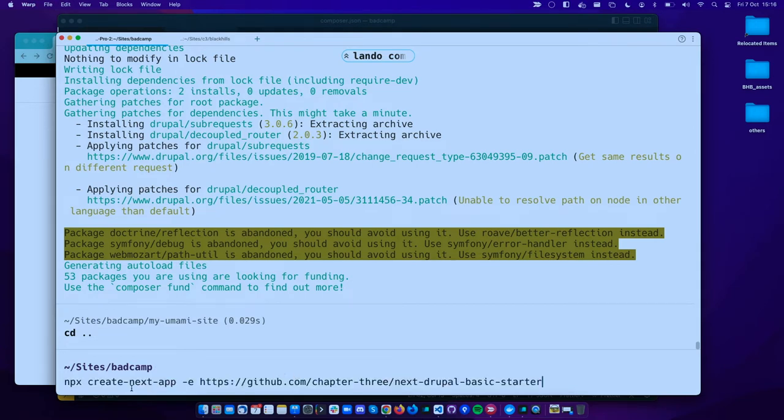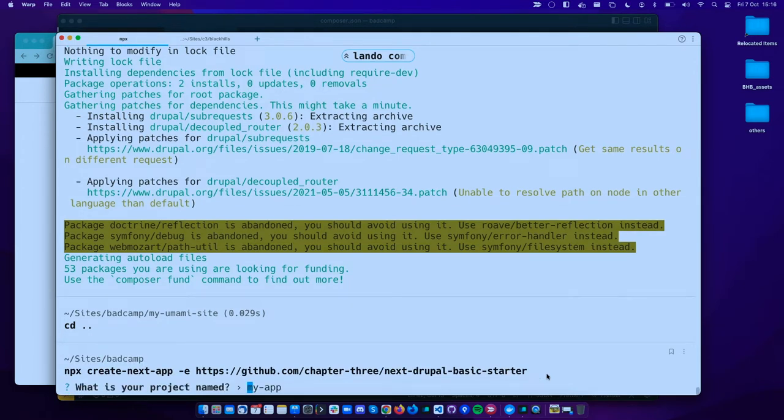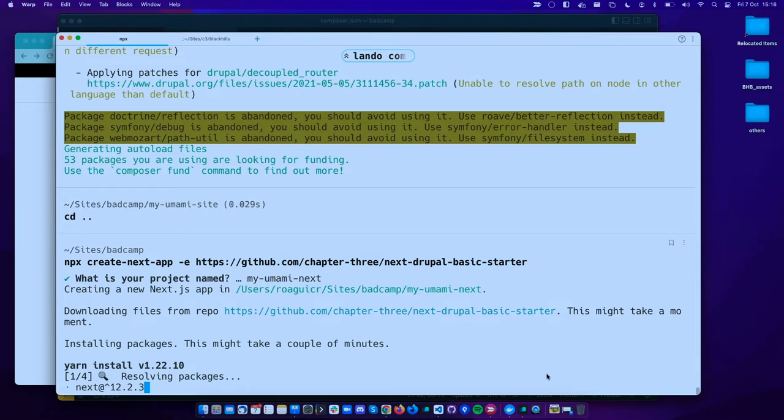So this is the command for creating a Next.Drupal application right now. Basically, we'll be using the basic starter. So this is my next. So just cross fingers for having a good internet connection and not getting stuck there.